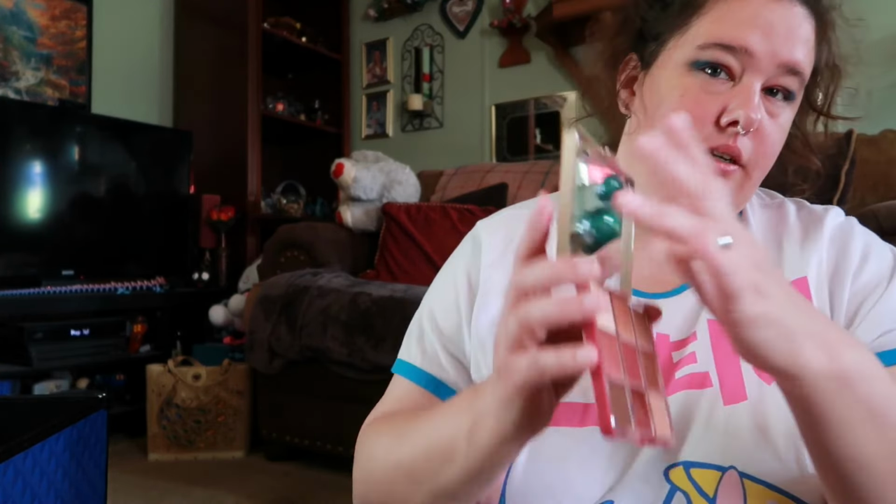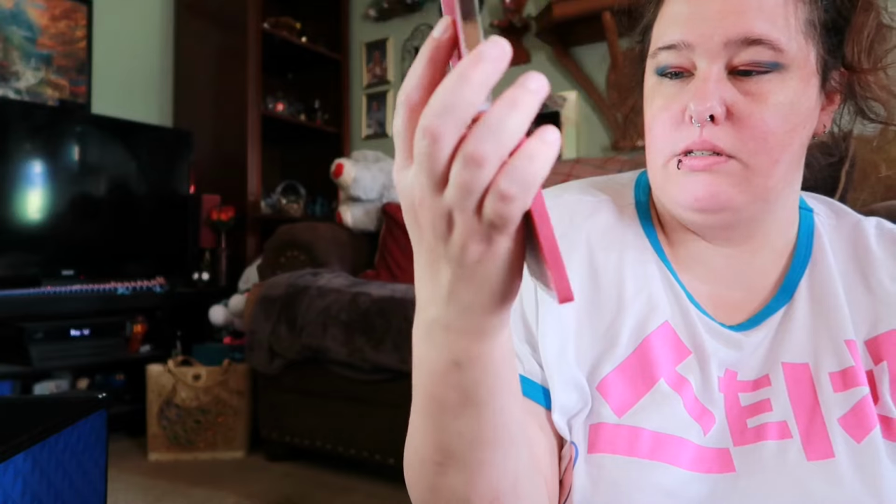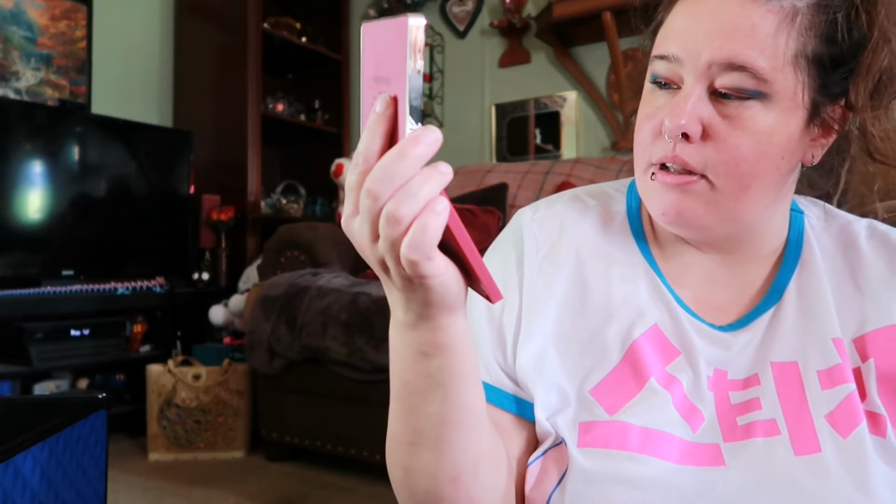Just got a few more to go through. If I can get this one open, there you go. This one is more of an eyeshadow palette. This one's the one I got through one of the BoxyCharms. I don't think I really touched this much, but I'll keep a hold of it and see if I'll use it in the future. Because I do like the colors in it.